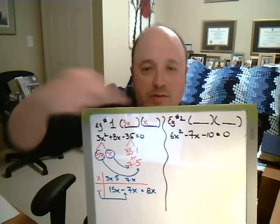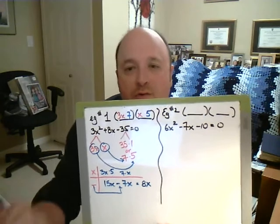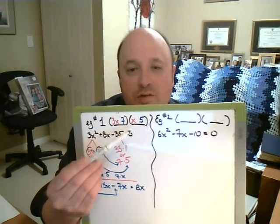That's how FOIL winds up working. So let's plug those numbers in and then sort out the plus and minuses. Alright, so the 3 gets multiplied by the 5, right? And then the 7 gets multiplied by the x. So I've got the numbers in the right spots.